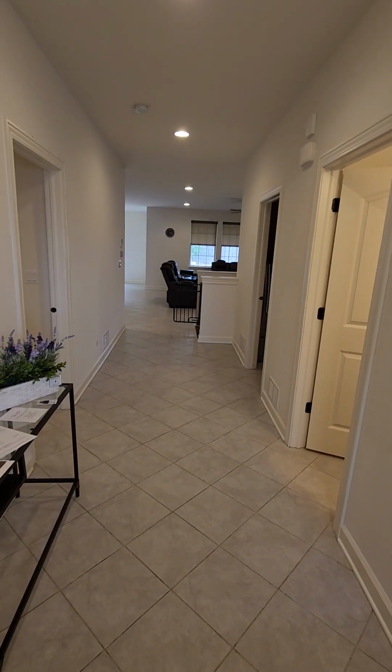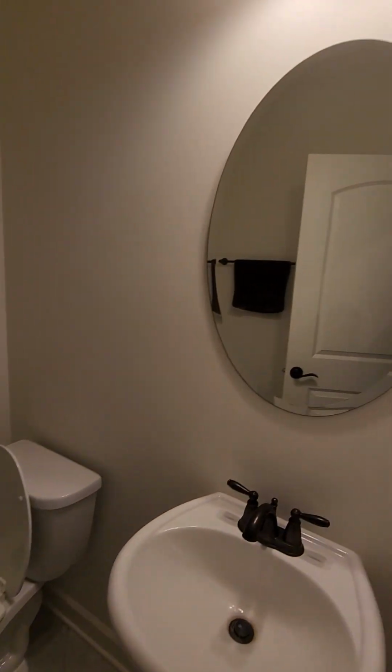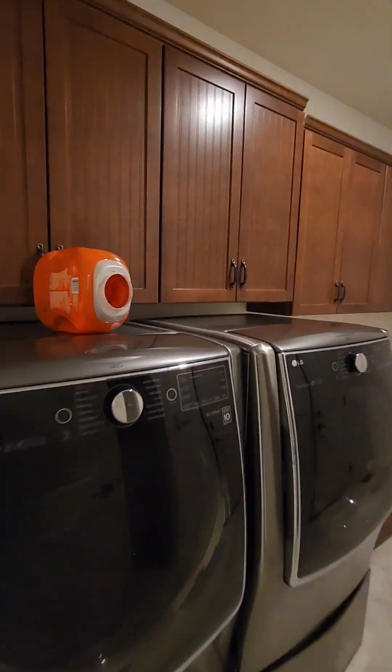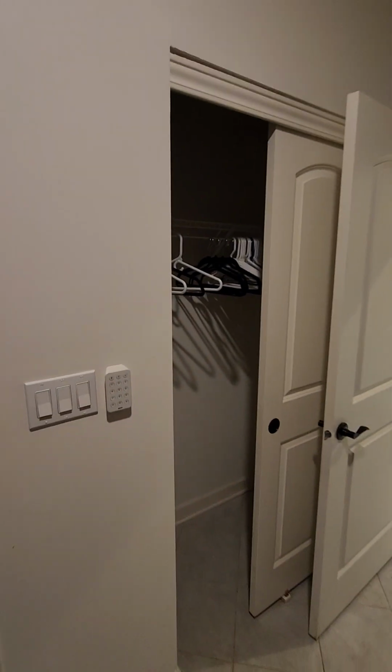Okay, I'm standing at the front door. That's the second bedroom. We have a powder room right here. We have the laundry room. Tons of cabinet space and a sink. Closet.